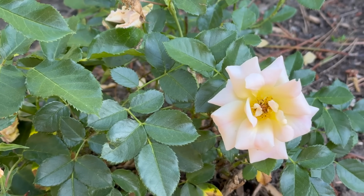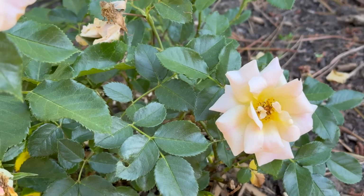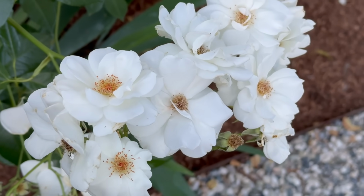I have tons of different varieties, but the ones that I always see pollinators on, and very specifically bees on, not so much butterflies, not so much hummingbirds or anything like that, but very specifically bees, are any of them that have a low petal count. I prefer the ones that have a high petal count. I think that they're so beautiful. But if you add something like an iceberg rose to your garden, they've got a low petal count and the center of them opens up so that the pollinators can reach the stamens and really get all the pollen.